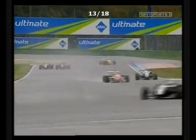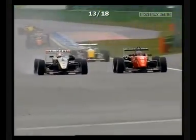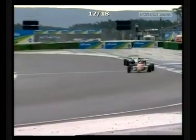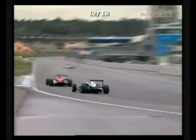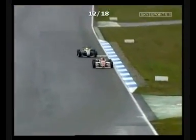And behind that, Paul de Resta pushing hard. There's Paul de Resta on the inside, and de Resta coming through, passing Loic Duval, the rising French talent. And Gotz certainly looking very good. As we said, the regular driver of that car is Adrian Sutil, driving for Team Germany in the A1 Grand Prix.